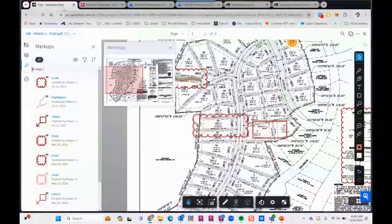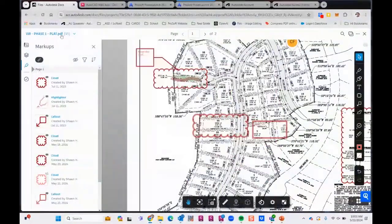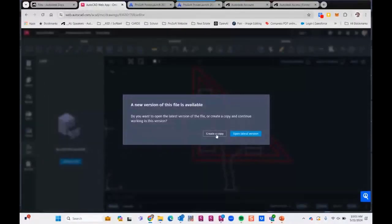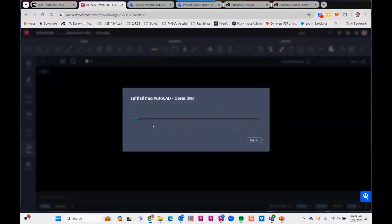Let me close this out so I don't mess anything up. Went over the web. Finally, my phone did a sync to that CAD file where you can just open the latest version and it should have that change.